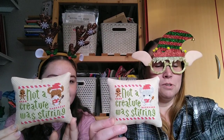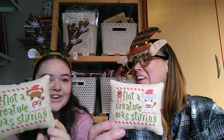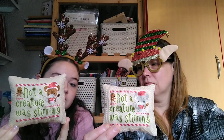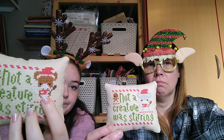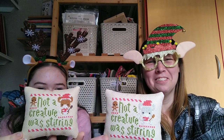So these are Not a Creature Was Stirring by Frosted Pumpkin Stitchery. I don't know what she stitched hers on. Well, let me tell you, 14 count unknown Aida. Well, it looks the same as mine, and mine is in dark ecru. Oh, right. Not the called for threads. No, we stitched from stash, because I changed the mouse. So mine is pretty much the same colour scheme. I've done whatever I've got from stash to match it, because I obviously didn't have the called for, whereas Lauren has changed her mouse. Yeah, I did just say mouse. A grey mouse.